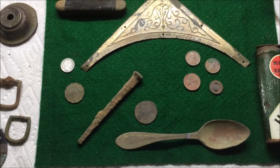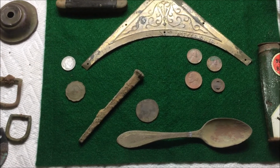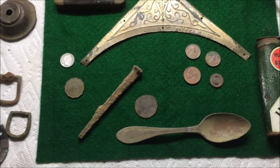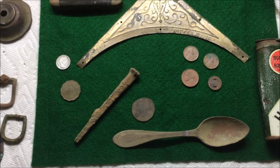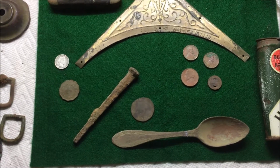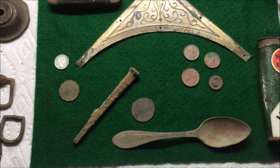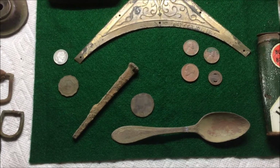One was a cellar hole about half an hour away from me that had been hit hard before, and it was right along the road, but I found a few keepers. And then that last hunt was in the Northeast Kingdom of Vermont, northeastern Vermont. Actually was hunting with a buddy, a friend of mine. He wasn't on the video, but a hunting buddy I've been out with a number of times before, and that was very enjoyable. Had a nice hike in the woods and found some decent stuff.